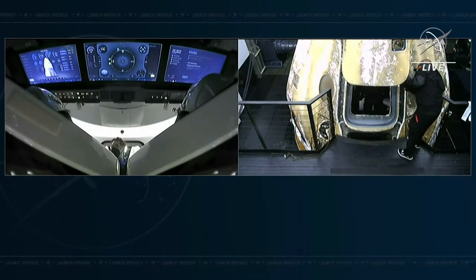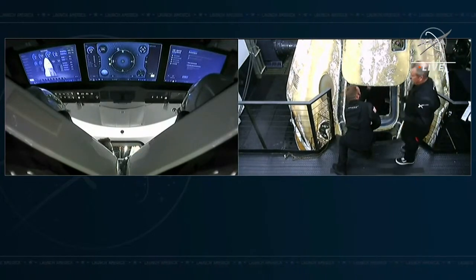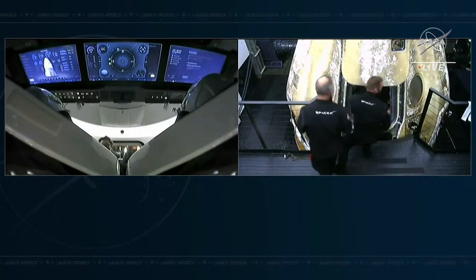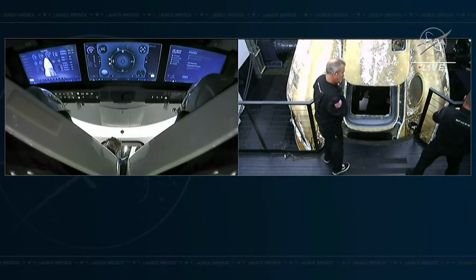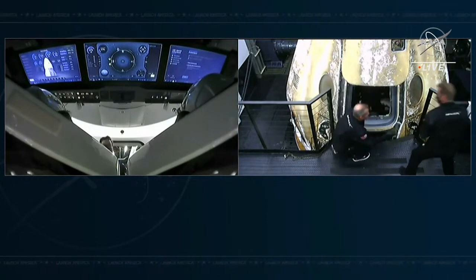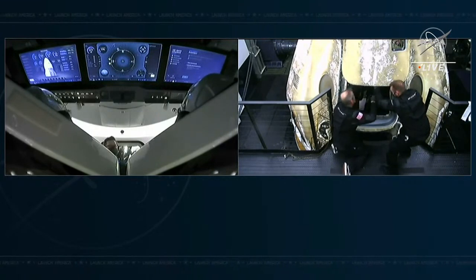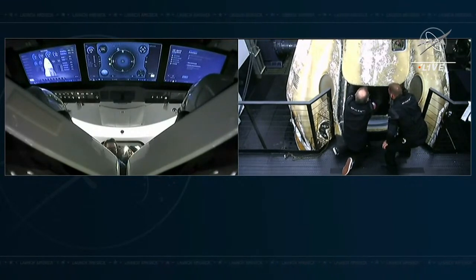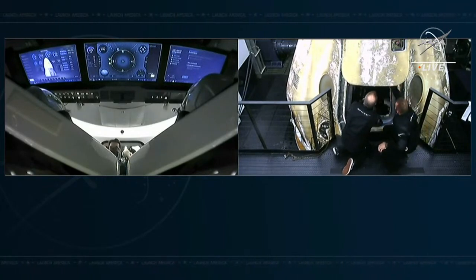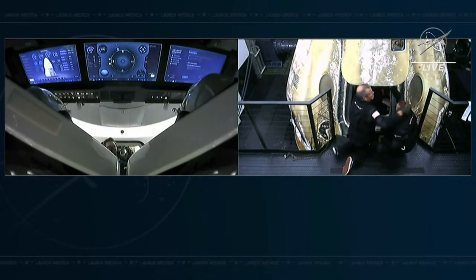So once again, this is the first time that the side hatch has been opened since the day that the crew lifted off from pad 39A. This side hatch is not utilized while they are on station. We use the forward hatch, or the hatch located at the top of the Dragon capsule, for ingress and egress to the space station. So this is the first time that the side hatch is open, and like you said, Gary, their first breath of fresh air since their departure.